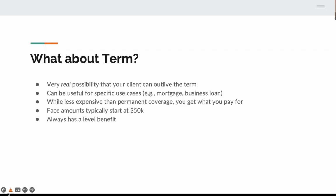Okay. So I very rarely recommend term for your senior clients. Term is not as expensive as permanent life insurance. But that being said, if your client outlives it, they're not in a great situation. That being said, if your client has a very specific use case where they just purchased a house and they have a mortgage, right, that they're still trying to pay off, that might be a great use case for a term product. Or if they have some type of business loan or some type of debt that they're wanting to make sure that's covered for their family, then term might be a good opportunity there.